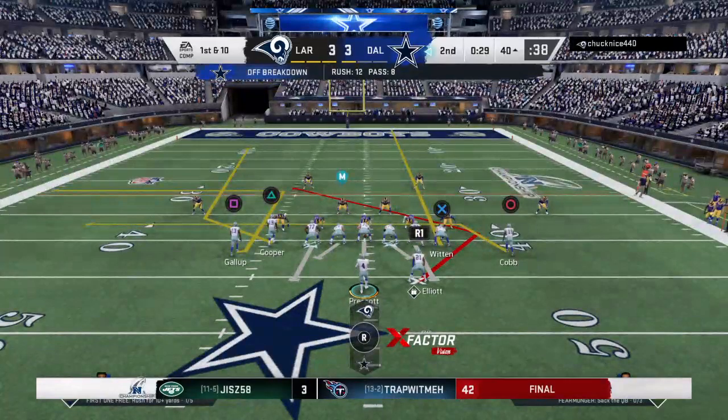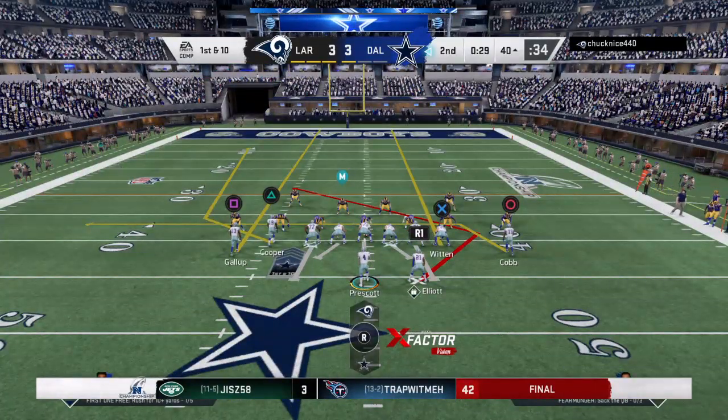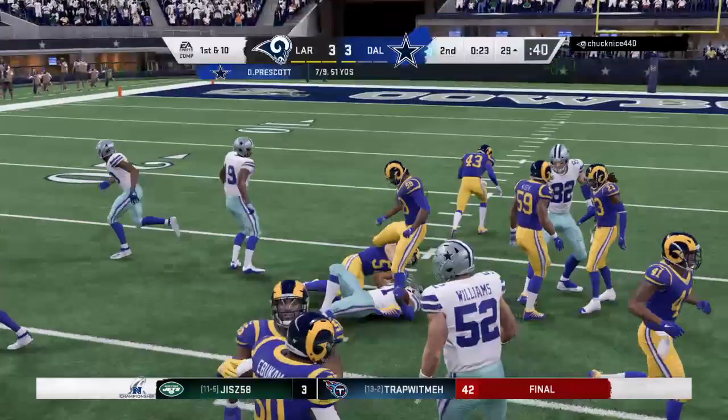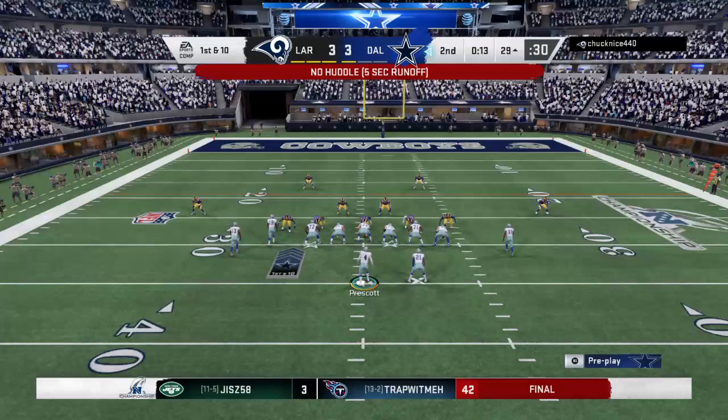This offense is finding its legs now. Here's another 1st and 10. Prescott from the gun, and that's Elliott, complete. And he's taken down inside the 30. 11 yards and a Cowboy first down.